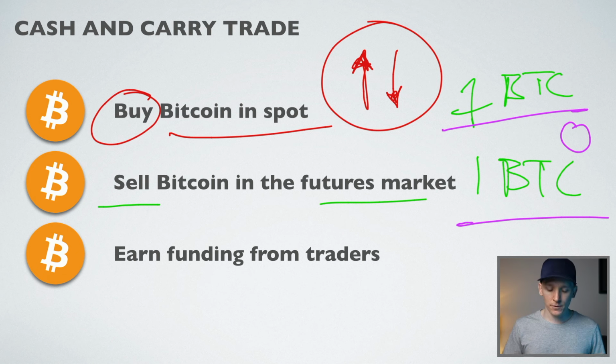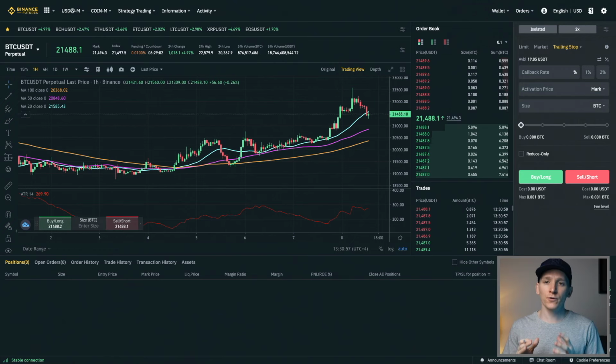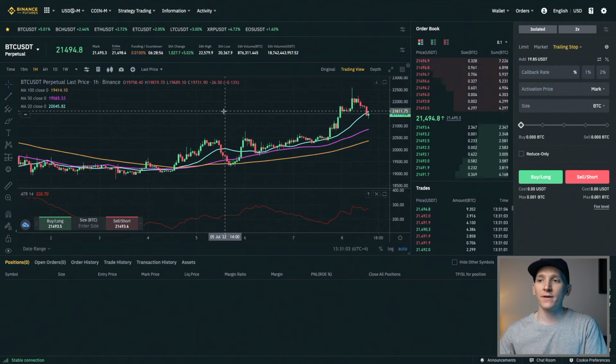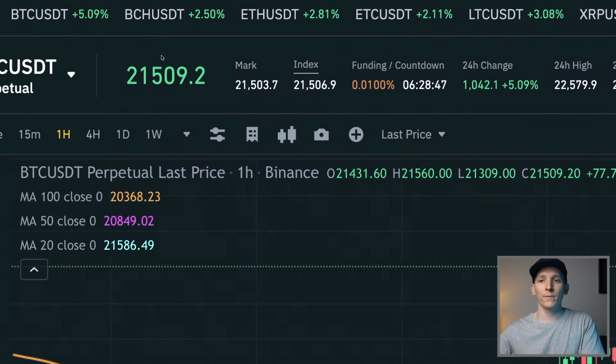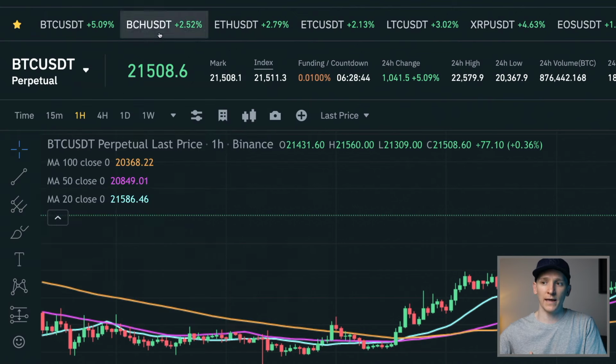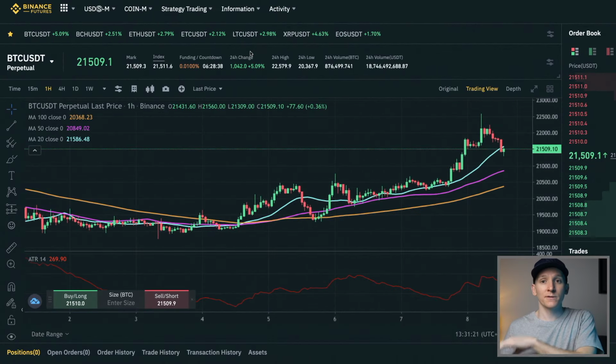Where's the arbitrage? The arbitrage comes from earning something called funding from traders. This happens through the futures market, and so I'll explain that now. So a funding rate is something specific to the futures market, and especially in crypto as well, and here's how it works. What happens in the futures market is that one side of the trade will pay this funding. Now, funding is something that happens specifically with crypto futures. It's really important with crypto futures because a lot of crypto futures are perpetual, as you can see here, meaning there's no expiry date, it's possible for the underlying futures contract and the spot price of Bitcoin, in this example, to get out of whack.